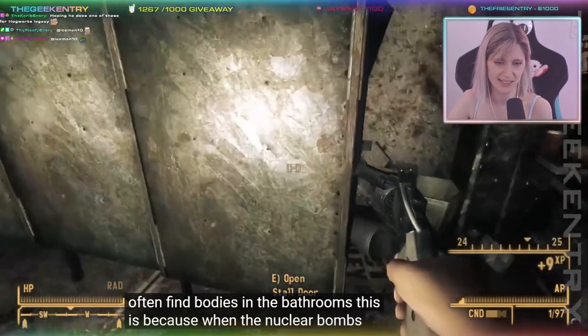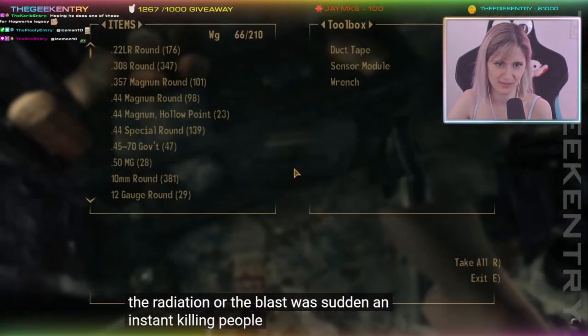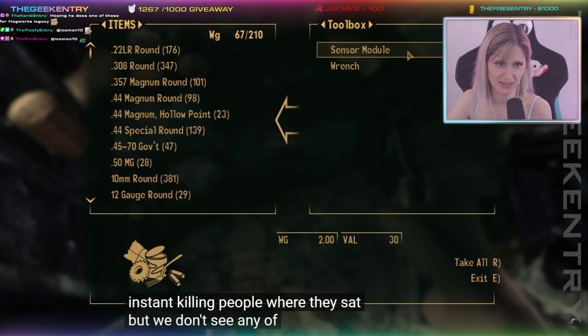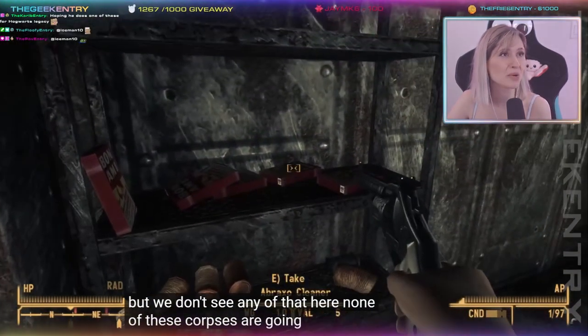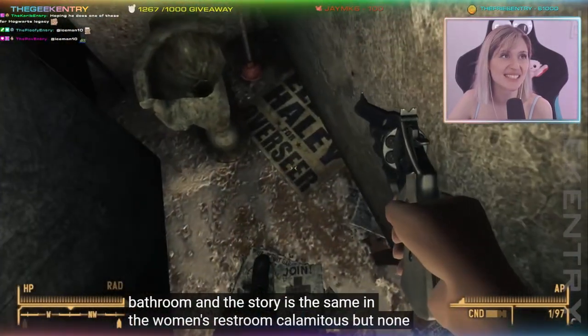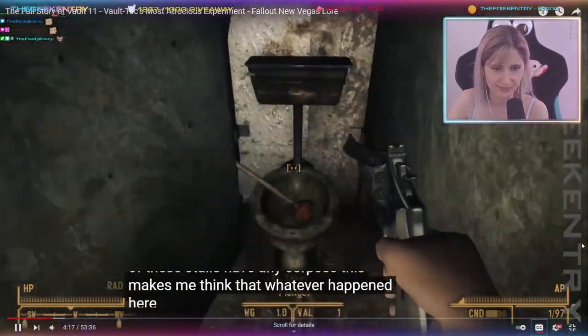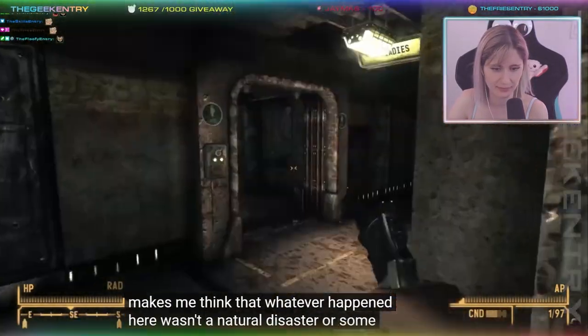This is because when the nuclear bombs hit, the radiation or the blast was sudden and instant, killing people where they sat. But we don't see any of that here. None of these corpses. That'd be horrible to die on the toilet. In the women's restroom. None of these stalls have any corpses. This makes me think that whatever happened here wasn't a natural disaster or some sort of mass.